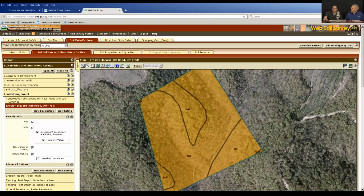Correct. And obviously, I'd definitely use it on your desktop. You're not going to use some sort of tablet or phone. It's way too much information. It's really tough to draw on.